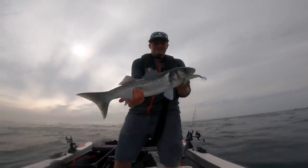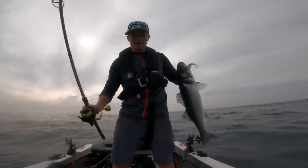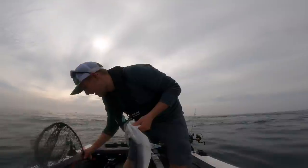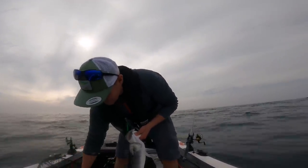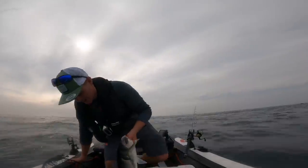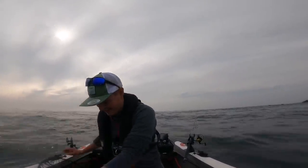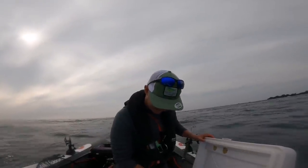Lovely bass. Right, let's get a measure on her. I expect it will be high 60s. Tell you what, when you get a fish like that, the adrenaline starts pumping. Well, for me it does anyway. And your legs go all shaky, and that's why we come out for fish like that.